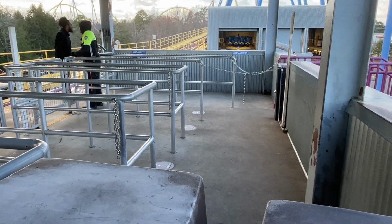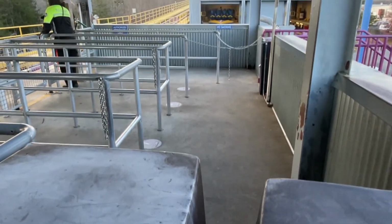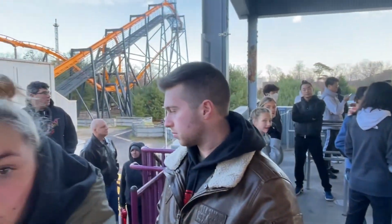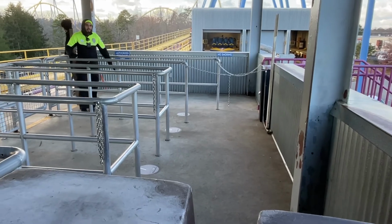So the one thing I don't like is that they're literally blocking four out of the nine rows here on Nitro. You have a full station here, you have a line down there. Why are they blocking off these rows? That's just something I don't get.